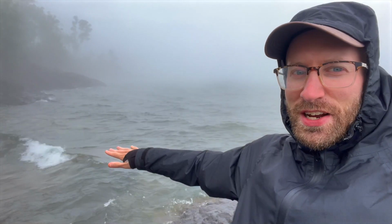Just a little bit more wave action today than there was yesterday on the big lake. A lot more fog too. You can't even see Corundum Point in the background here somewhere, wherever it is. And the fog is just the entire lake. I just love when it's like this. It feels really cool, pretty unique, kind of spooky.